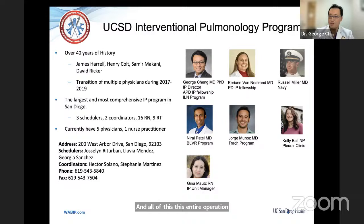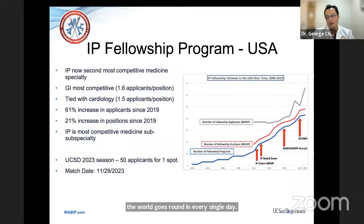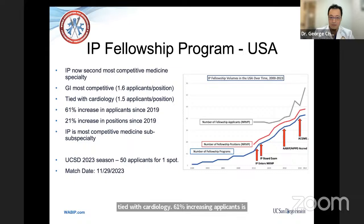A quick comment about the IP fellowship training program at UCSD, and also in the United States. Interventional pulm is now the second most competitive medicine specialty, with gastroenterology being the most competitive, and we're tied with cardiology. There has been a 61% increase in applicants since 2019, with a 21% increase in positions since 2019 in this specialty. And it is the most competitive medicine subspecialty by match statistics.